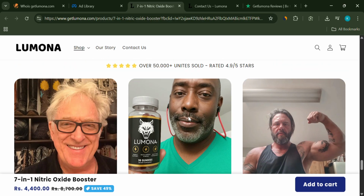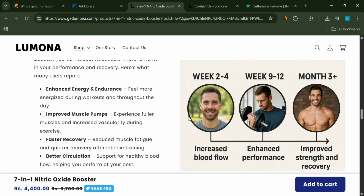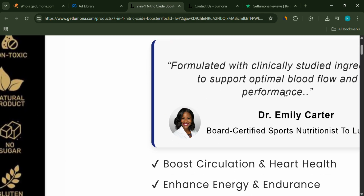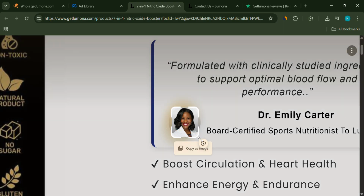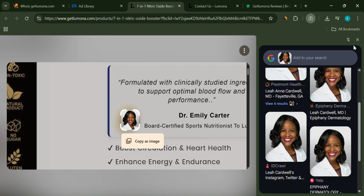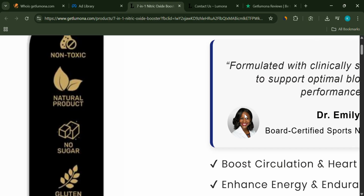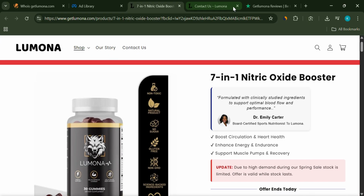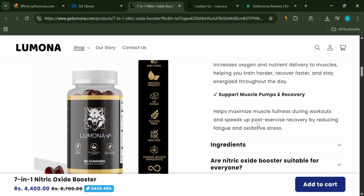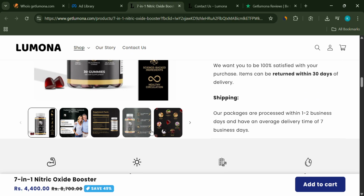The website also features a doctor named Dr. Emily Carter, supposedly endorsing the product. But when you reverse search the image of this doctor, you'll find the same photo used with different names on multiple sites. That's another sign this may not be as trustworthy as it claims. Plus, they don't provide any scientific studies or clinical trials to back up the effectiveness of the supplement. It's all marketing, no substance.